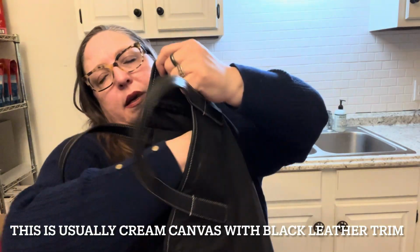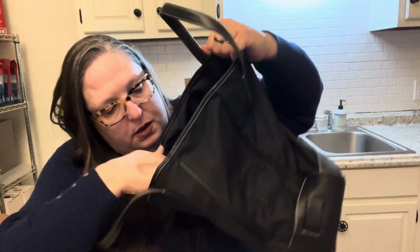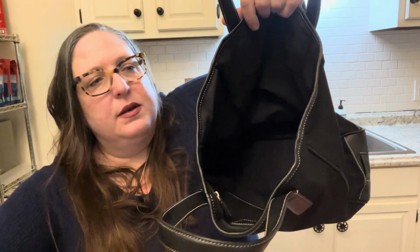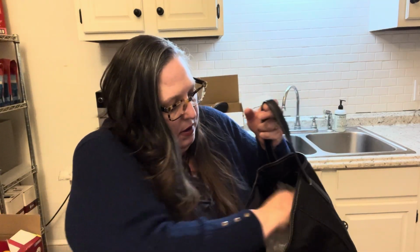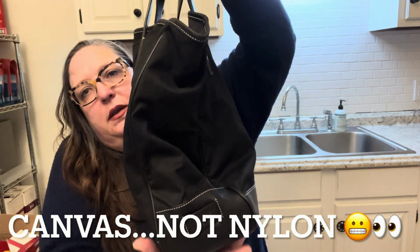Inside is lined and it is very clean. Let's see if I can show it like that. I gotta do something, guys. But it is a, hold on just a second. This is kind of a larger tote, so I don't know if I have enough paper here to stuff it. But it's like this.